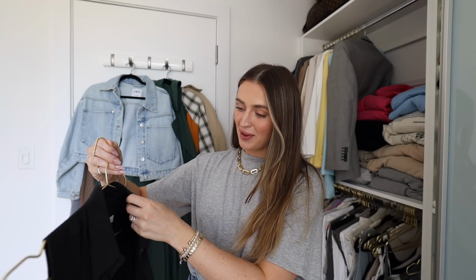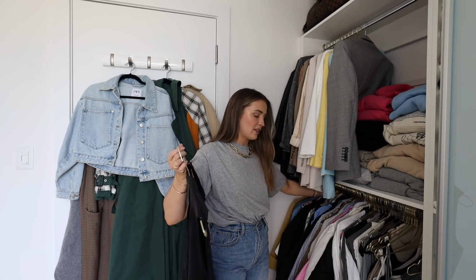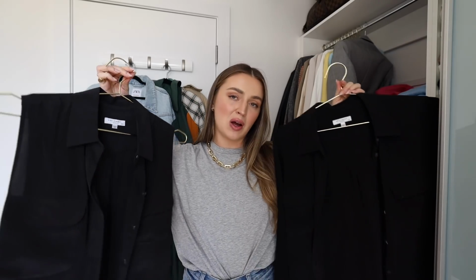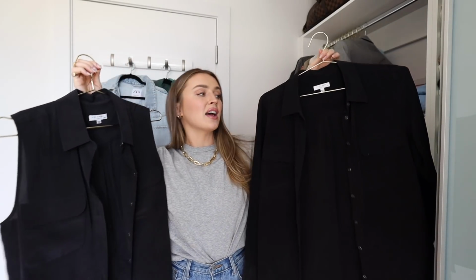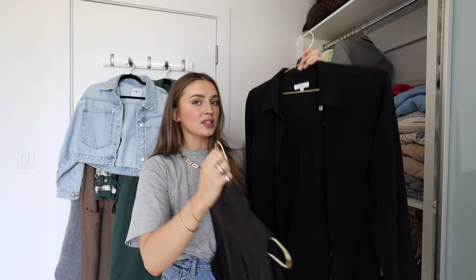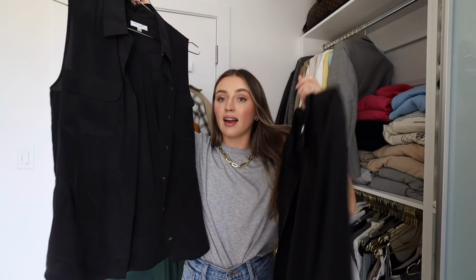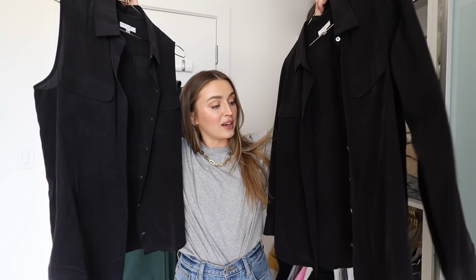Okay, this next top. I guess I could also mention my other one at the same time. That would make sense, right? My Equipment tops, my Equipment silk tops. I have a long sleeved shirt, their classic style shirt, and then I also have the sleeveless one, and you can tell I really like to tuck these ones in. They're so wrinkled at the bottom.